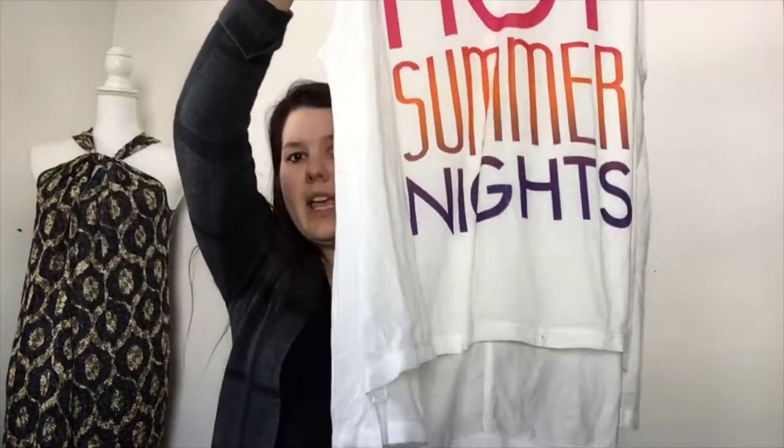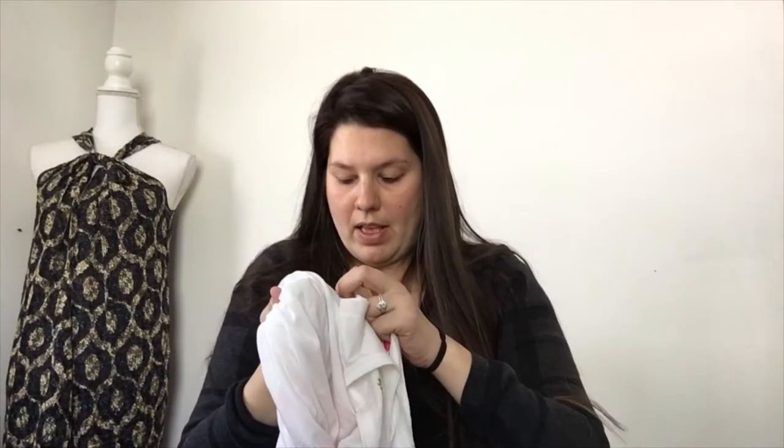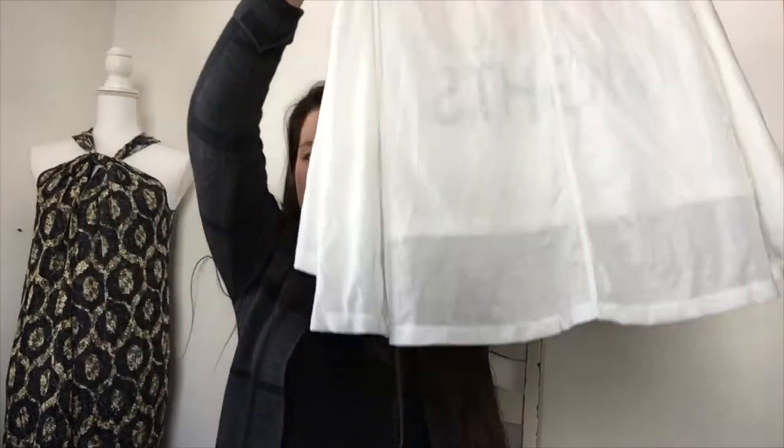Show Me Your Mumu, Mellow, size medium, tank, Hot Summer Nights, high-low. It is white, so I'll have to go through this with a fine tooth comb. It's not new with tag, but I still have nightmares from my Show Me Your Mumu box, which was pretty much a Show Me Your Mumu damaged box. Every single piece. Every single piece. Okay.